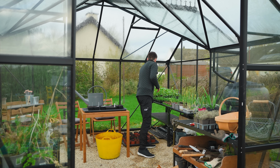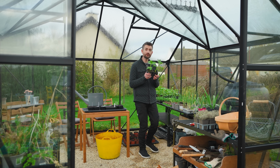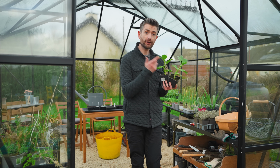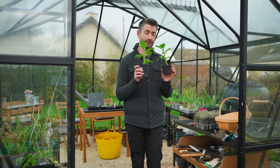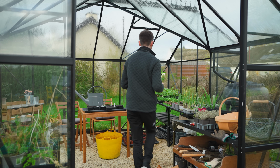Right at the start of the year, I got some broad bean plants going. They're doing really well, and these are soon to be planted out. But my plan is that they're not going to get planted out into the garden. They're going to get planted down into the polytunnel, because I have an idea that I'm going to get, well, hopefully get some really nice early harvests of broad beans.